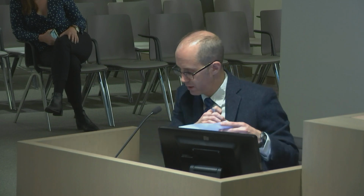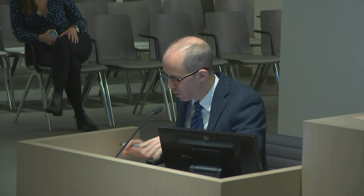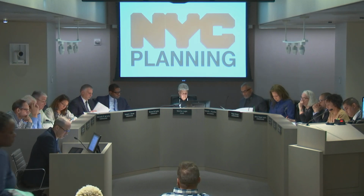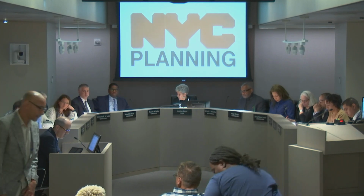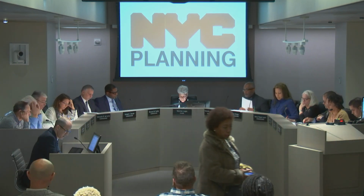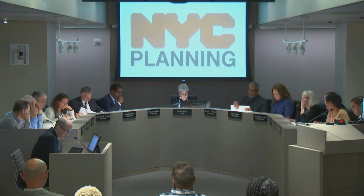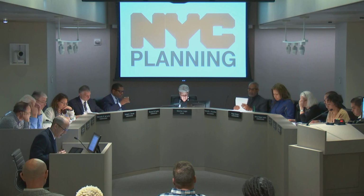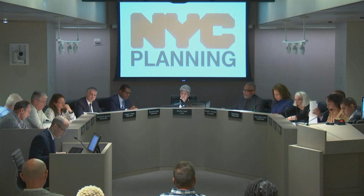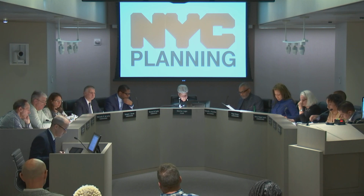Let's turn to page 1 of the calendar, the report section, Borough of Manhattan, calendar numbers 1 through 5, CD10. Calendar number 1, C200050 SZSM, as modified. Calendar number 2, N200051 ZRM. Calendar number 3, C200052 ZMM, as modified. Calendar number 4, C200054 ZSM. Calendar number 5, N200053 ZAM. In the matter of applications for zoning map and zoning text amendments, special permits, and an authorization concerning Lennox Terrace, for favorable reports on calendar numbers 1 through 4, and for adoption on calendar number 5, Chair Lago.